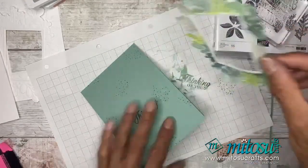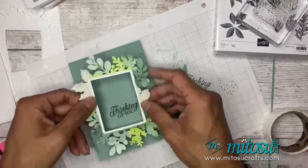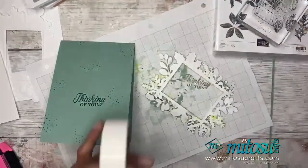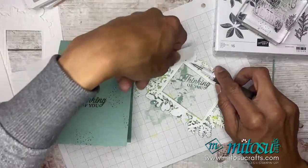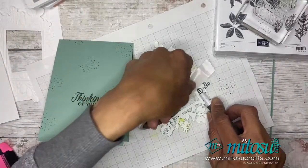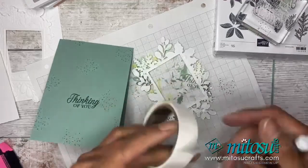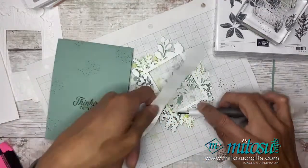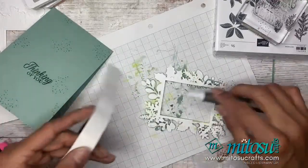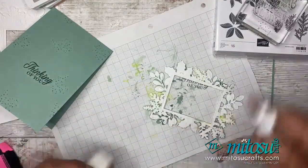And I'm going to prop this up using mini glue dots, or if you want more dimension, you can use dimensionals, of course. I should really stop doing this. Our class attendees know that this is our last roll. So I'm folding it so that it's that extra height, and I'm just putting it in different areas. I'm not doing it all the way up to the edge of the die cut, because I do like those to be going up.